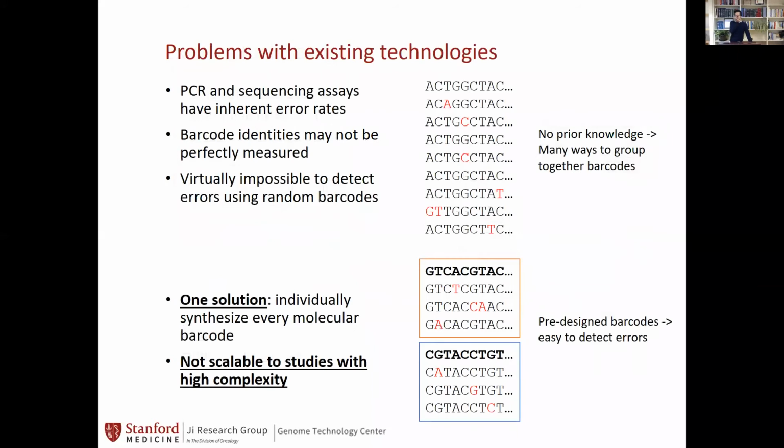The previous approach, I think, is very clever and lots of people use it, but there are a few shortcomings. PCR and sequencing assays have inherent error rates, depending on the sequencing reaction or the PCR reaction or any kind of assay you use to generate these libraries. They have some probability of misincorporation of a certain base. What this means is that the specific barcode identities may not be perfectly measured.